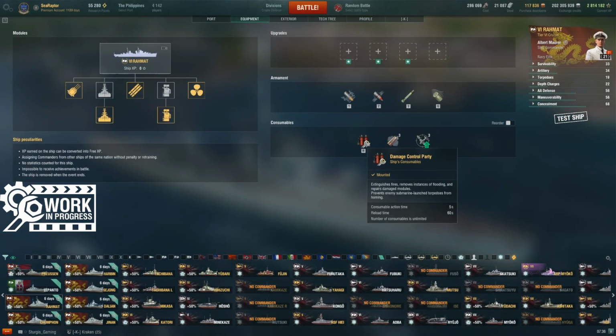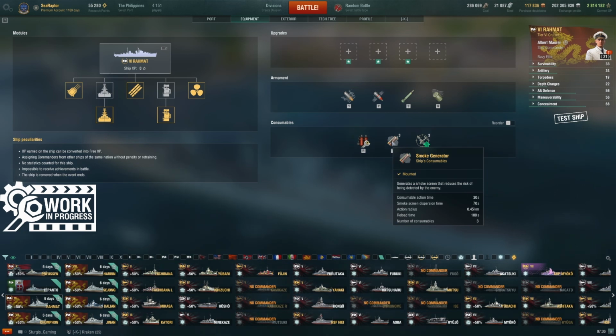So consumables, obviously damage control party. She's a ship in World of Warships, we get damage control. Smoke generator. This is the same smoke you saw down at tier 5 with Chungking. This is the Pan Asian smoke, the same smoke the Pan Asian destroyers have. 70-second dispersion time, 100-second reload time, only 3 charges.